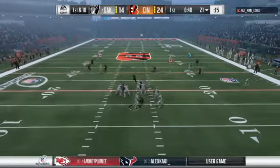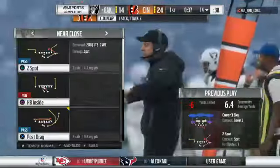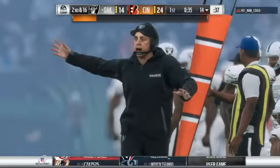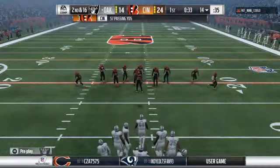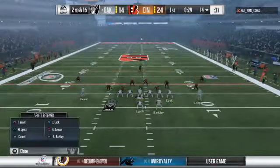On first down, Newton. And he'll be taken down by the Bengal pressure. Carlos Dunlap in there to sack him for a loss of 6. On the ball.